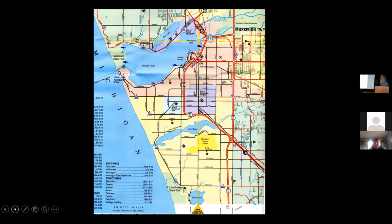Okay, now we're gonna go down here, Black Lake. This used to be called Little Black Lake, because up here at Mona Lake used to be called Black Lake. So when I was growing up, we always called this Little Black Lake.